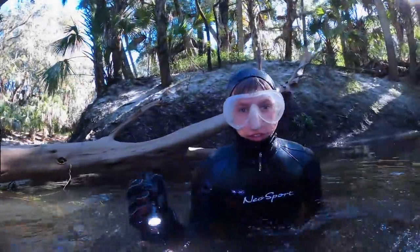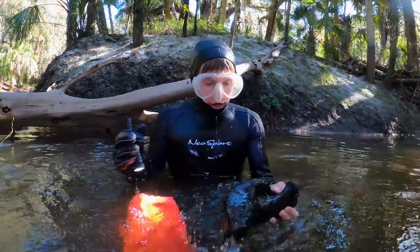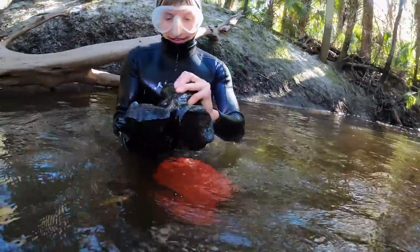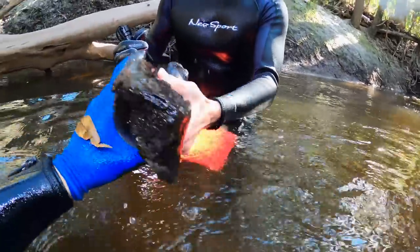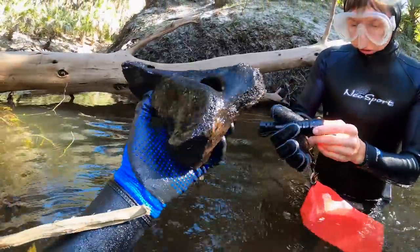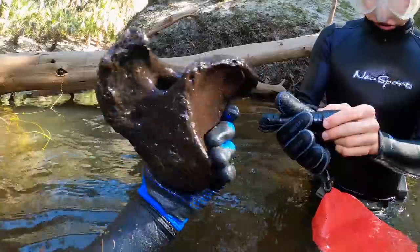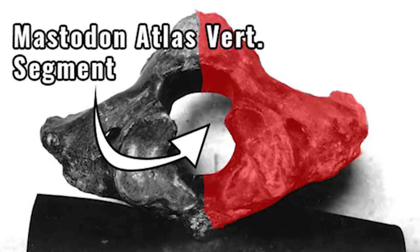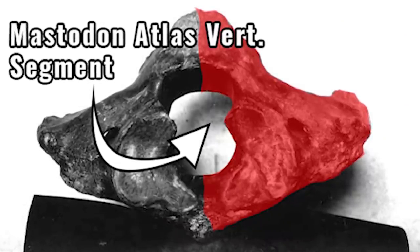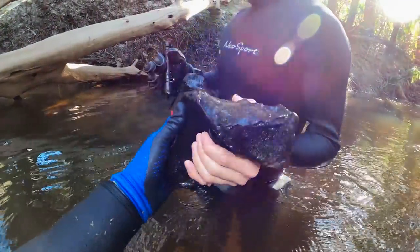Is that fossilized, you think? I don't think the shell is, but that bird is. Oh, you grabbed it? Yeah. Dude, that is cool. That is equal chance that could have been a big mastodon tooth right there. It looks like the atlas vert. You got half of it though, but that's a big well-cooked bone. Here you go. I wonder what else is up there.